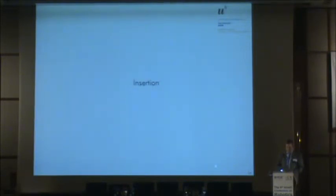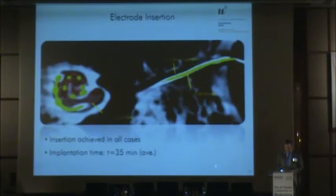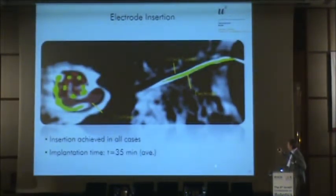Okay, and then insertion, that's the last part of the story. As you can imagine, when you drill a hole, that's only making sure you get there, but in the end you actually want to place an electrode. And this is a picture of the electrode. You see here the outside of the skull. You see our little drill hole here, and in between you see in white the electrode. And we show that the surgeon is actually capable of placing the electrode through this tunnel into the cochlea. And you see here in green the segmentation that we did on the computer to highlight the position of the electrodes inside the cochlea.